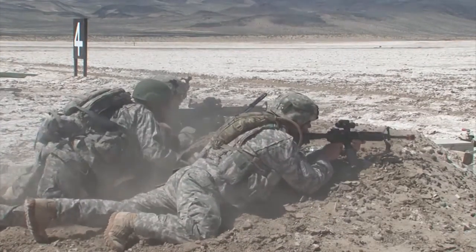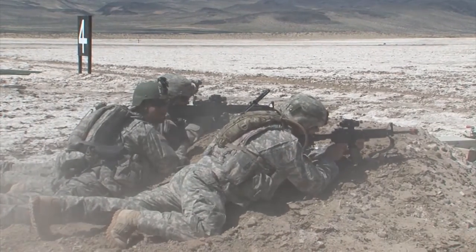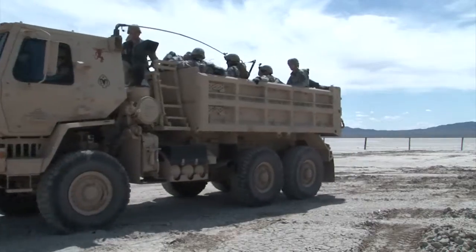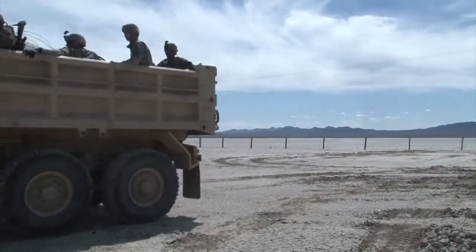This month's training with blanks represents the crawl and walk phases that will prepare them for further training next month, which will involve live fire exercises and explosives later in July. Reporting for the 106th Public Affairs Detachment, I'm Army Sergeant Shane Klestinski.